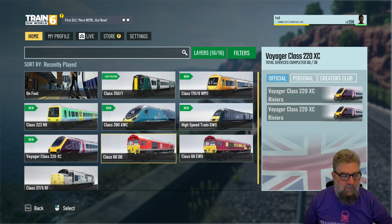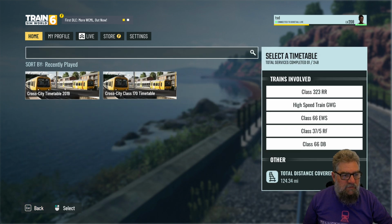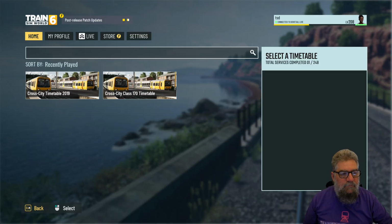There seems to be a few other things in there as well that didn't used to be there, but they're the things from the 170 timetable. Just out of curiosity. No. Okay, it's not in the old timetable.